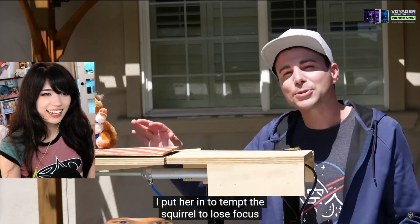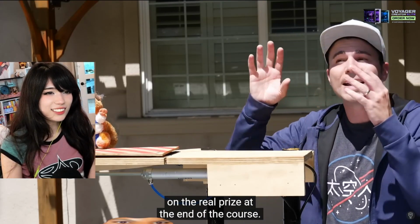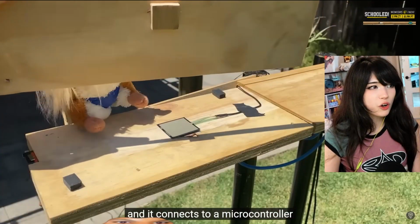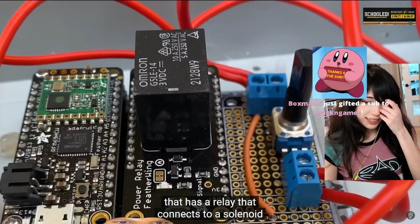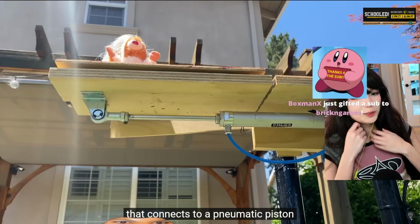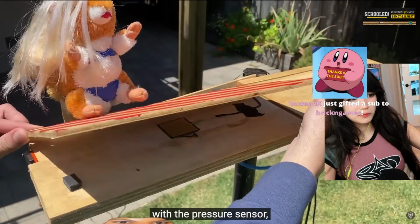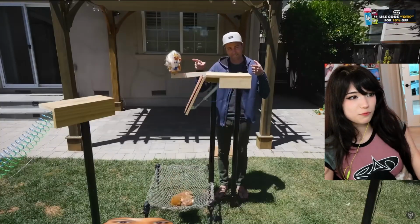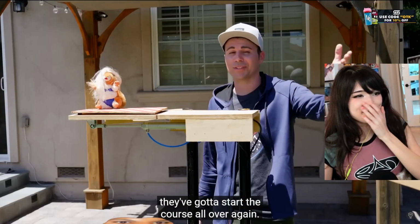I put her in to tempt the squirrel to lose focus on the real prize at the end of the course. Because this pad has a pressure sensor underneath it, and it connects to a microcontroller that has a relay that connects to a solenoid, that connects to a pneumatic piston, that connects back to this platform with the pressure sensor. And so if they stand here for more than 3 seconds, they've got to start the course all over again.